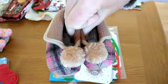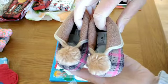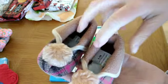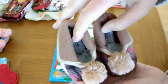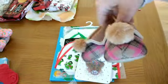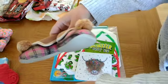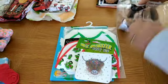That was just something different. And I'm thinking of Felicity. They will probably look really cute on her, because her colours are these muted kind of colours, and the mustard, which is not really a muted colour, but looks nice on her. Yeah, they're cute, aren't they?